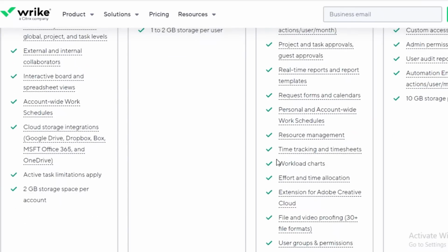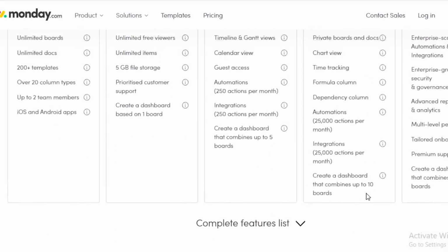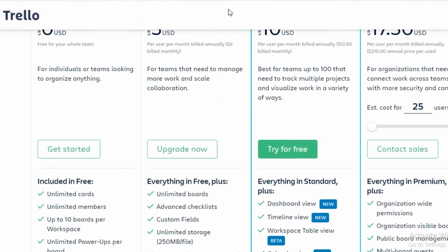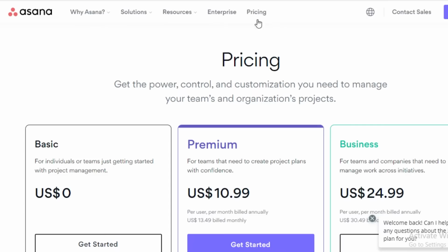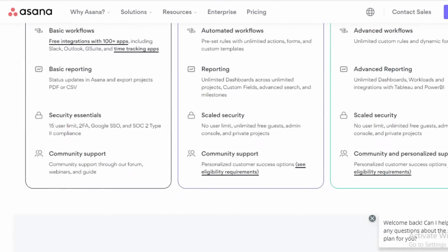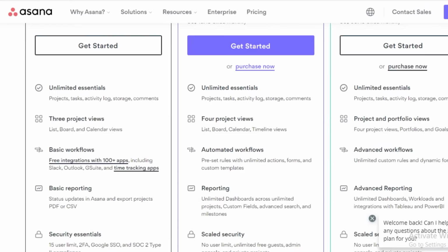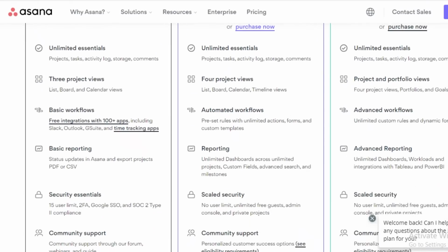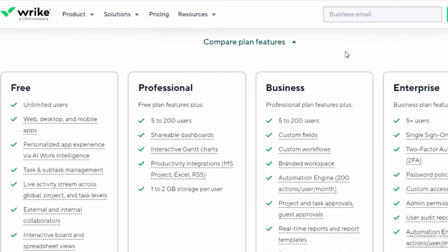With all of these features, they stack up pretty well even against the pro or premium features on any of these other project management softwares. And if we were to compare directly in terms of price, we can definitely compare it to Asana, where Asana stands at $25 and Wrike stands at around $24.80. The features are almost the same, though I feel Wrike does a few categorizations a lot better.